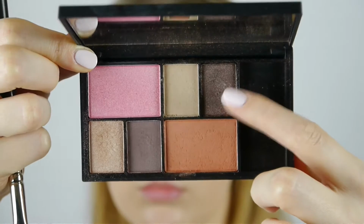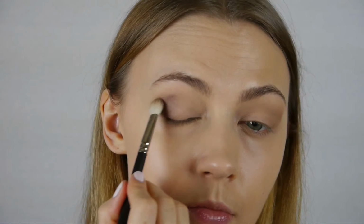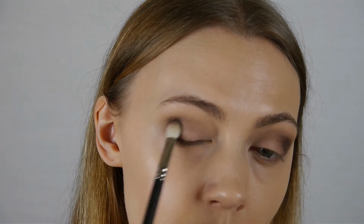Then I'm going to grab this deeper bronze shade and I'm concentrating that on the outer corner, nestling it in with my fluffy brush. Keeping it on the outer corner just gives that kind of sultry effect because you still have that really feminine, bright kind of lid and inner corner area. So I'm just building that up until I'm happy with the intensity.